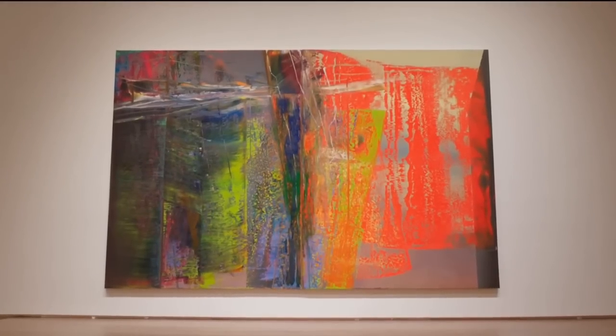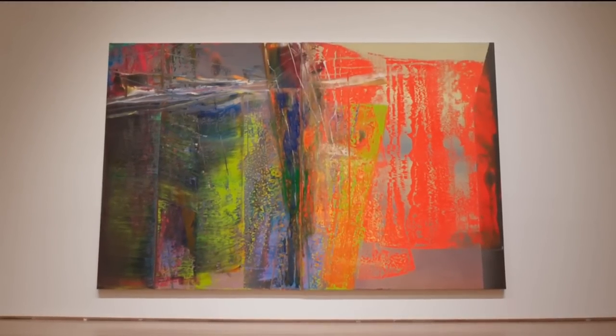You can see almost like a sky or a seascape. There's a very different underlayer beneath the abstract gestures on top. So there's elements of photography, photo painting, and abstraction all brought together within this image. It's a truly extraordinary painting.